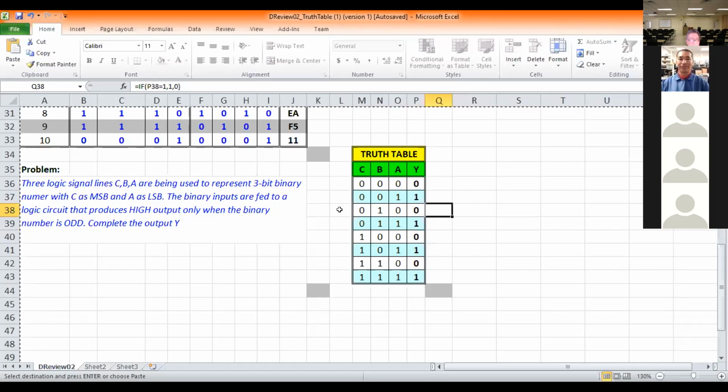If you look at 1, 0, 1, and then 0, 1, 1: 1 plus 0 is 1. 1 plus 1 would be 2, which is 1 and 0. So 1 plus this would be 1. 1 plus 0 would be 1. 1 plus 1 would be 1, 0, almost like a 10. So we're using binary addition.